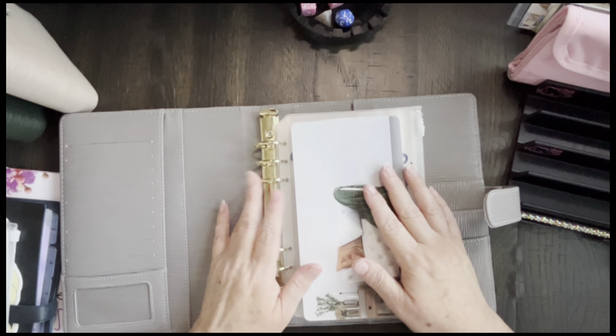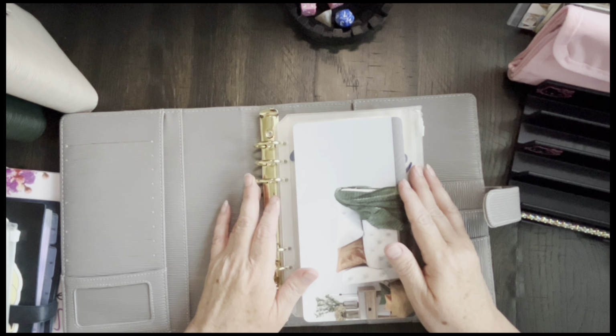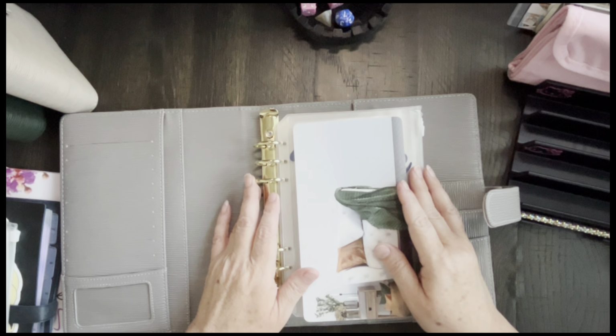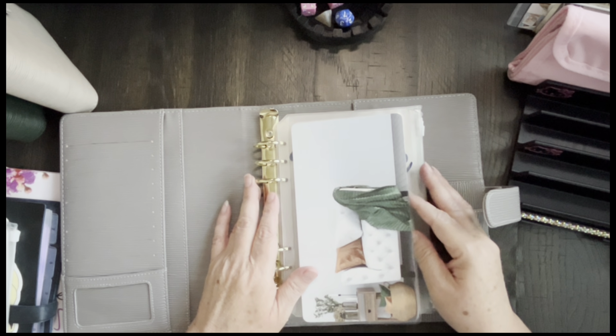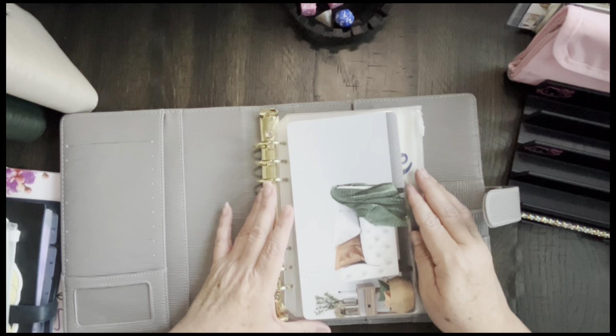The lighting might be a little off. It's early in the morning. I try to do natural light, but today I turned on an overhead light, so it might be a little different. You might see a glare, which I hate, so I apologize.